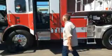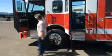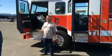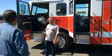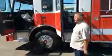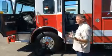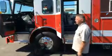Basically, cab-wise, it's no different than probably the rest of your cabs. The top row of knobs up there is your defroster. The second one is your floor heater. And the third row down is your air conditioner. Holders. Loose equipment policy says they can't have any loose equipment in the truck anymore.